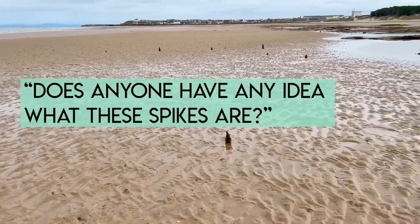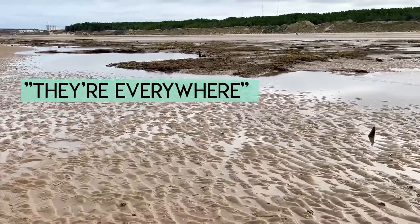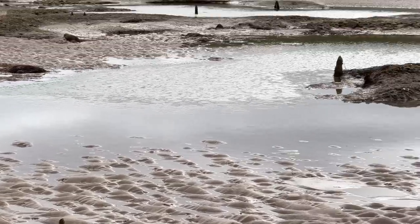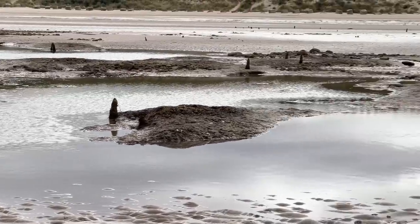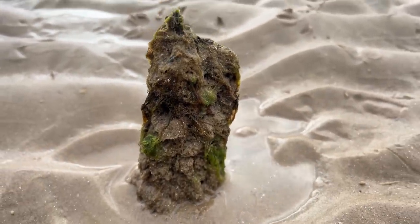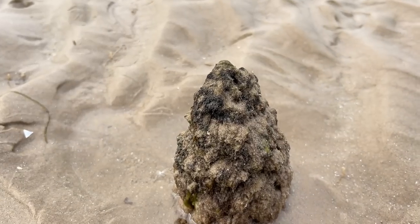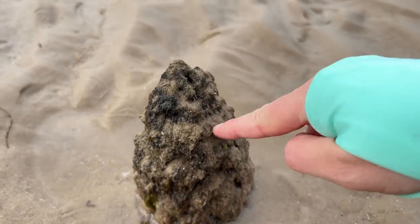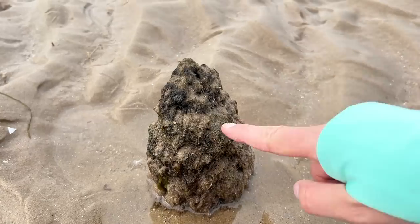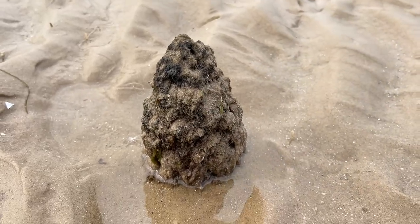Spikes are? They're everywhere. It's pretty hard. Like, it feels like a rock almost, but I don't know, maybe they are rocks that just got covered in stuff after a while.